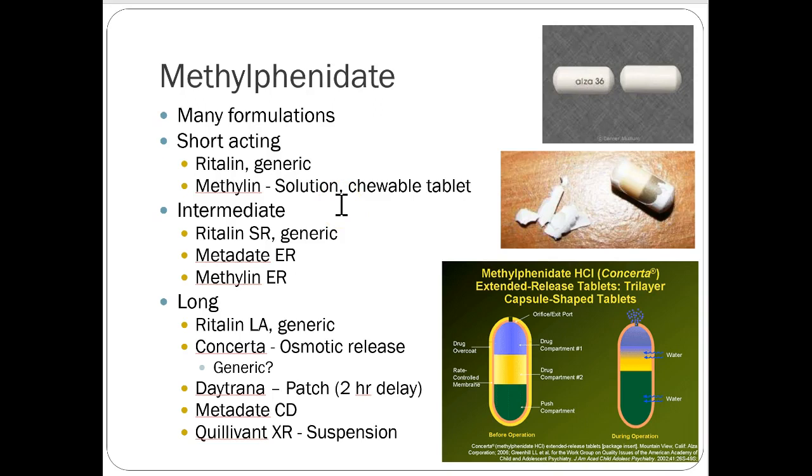Again, I don't really care too much that you know all these different ones other than just that long-acting stimulants exist. So let's say you start somebody on a stimulant that's short-acting and they want something that can bridge them throughout the day. Well, there are plenty of extended release options out there. Short-acting stimulants probably only act like a couple of hours, and I'll show you a chart here in a second that illustrates that better. Long-acting, just want to point out a couple things. Concerta is a brand name of methylphenidate that's a long-acting multiphasic release.